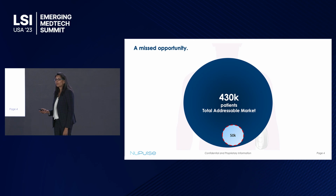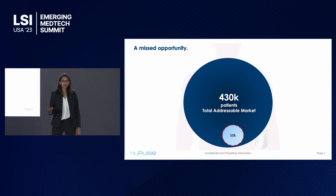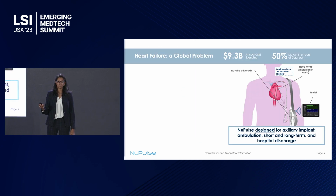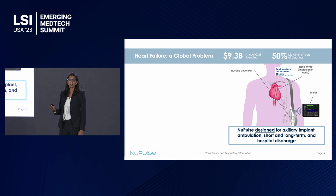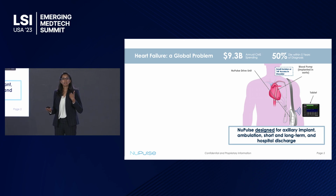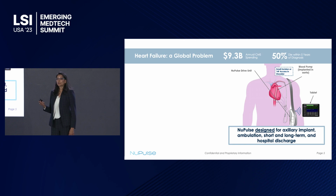NuPulse has developed a device that can expand the market from 50,000 to 430,000. The NuPulse device is an implantable percutaneous counterpulsation device that is implanted through the shoulder. The device rests in the descending aorta and is connected to a drive unit that inflates and deflates the pump, which is wirelessly connected to a tablet that allows you to remotely control and monitor the system.